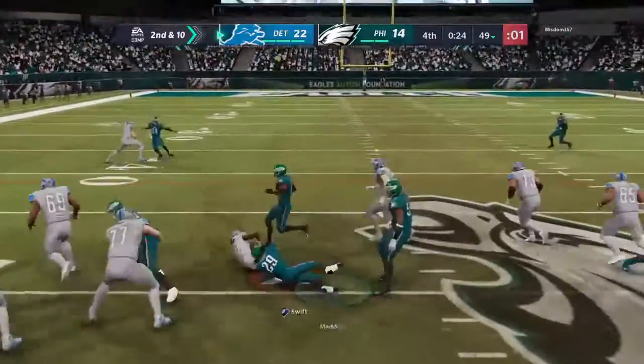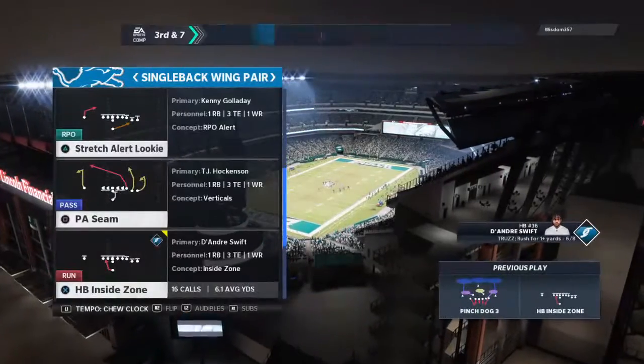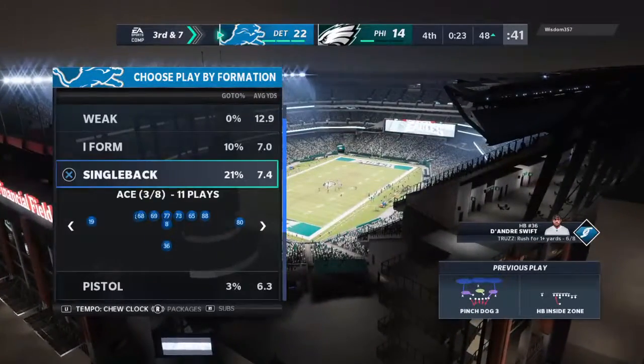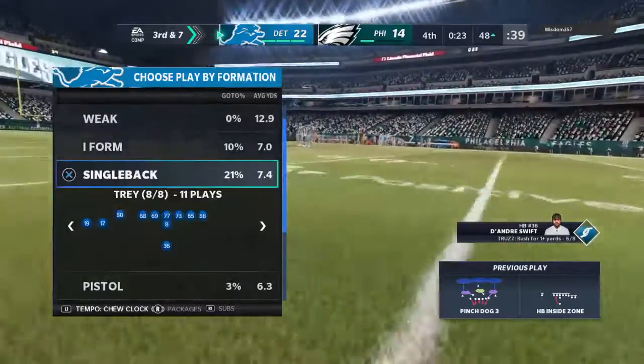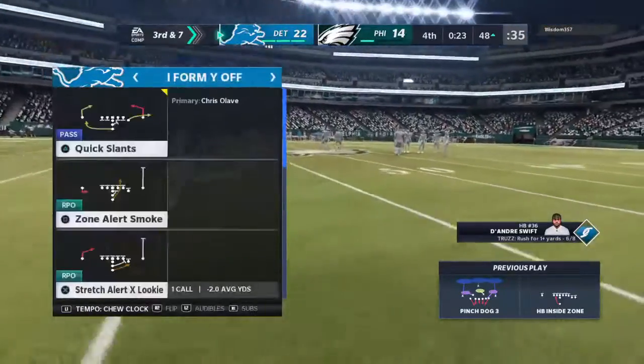On 2nd down, Swift. And across the midfield stripe into Eagle territory. Now the Eagles will use the second of their timeouts as the clock stops with 23 seconds to go in the game. 3rd down.